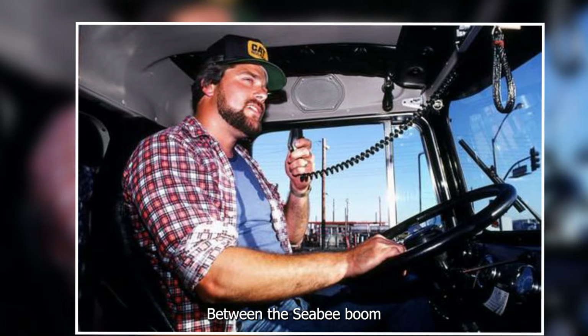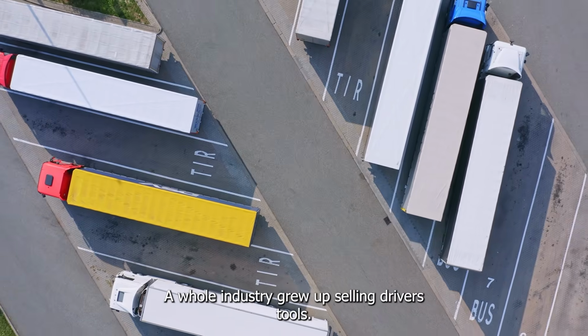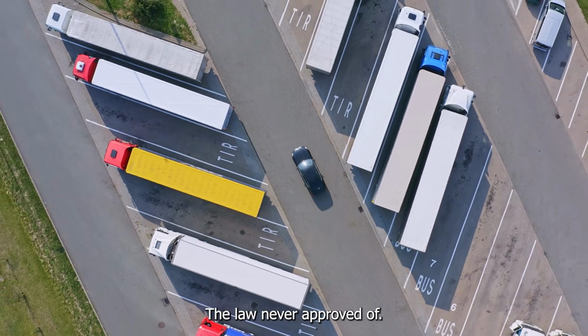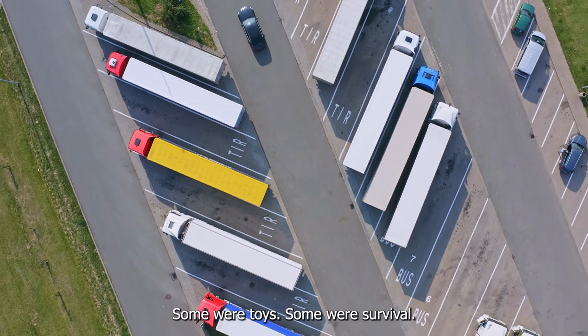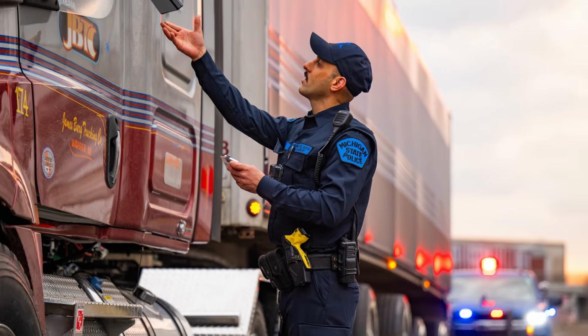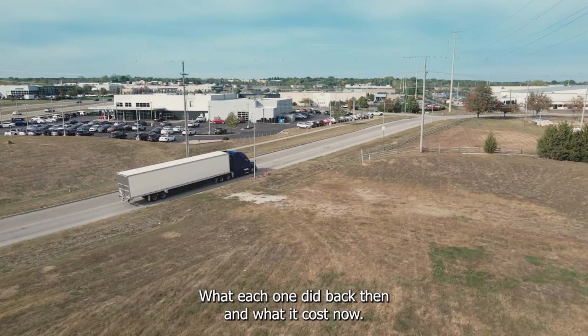Between the CB boom of the mid-70s and the electronic crackdowns of the 2000s, a whole industry grew up selling drivers tools the law never approved of. Some were toys, some were survival. One by one, the government banned every last one of them. Here's the full list, what each one did back then and what it costs now.